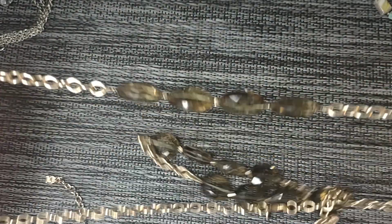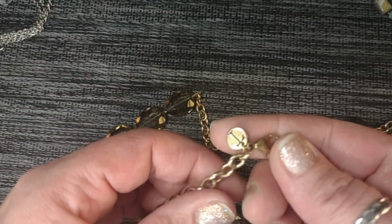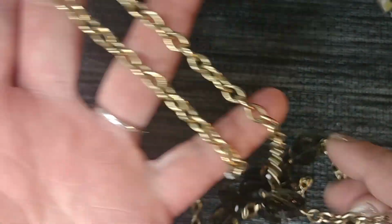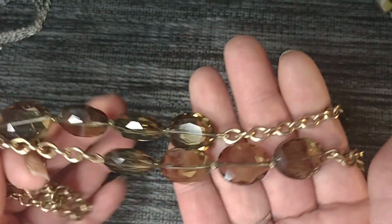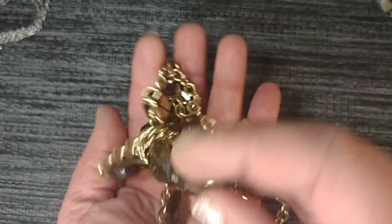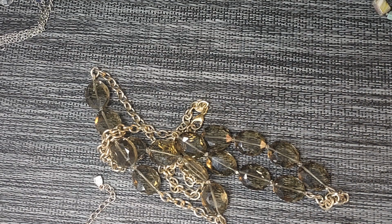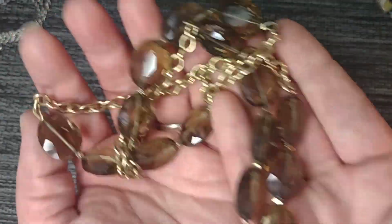I think this is a favorite in this part for me. It is Talbot's. And there's their tag. And it has these glass beads here. And it is 30.5 inches long. And oh no, it's 41 inches long, and it'll be $10.